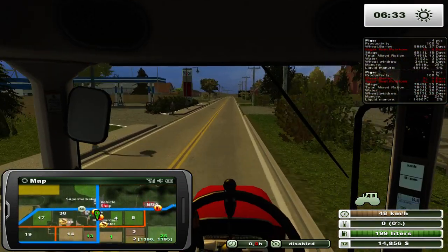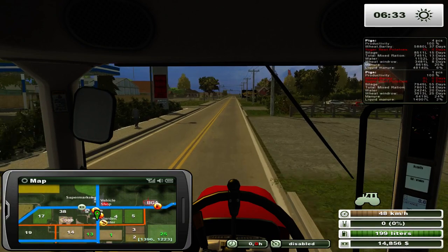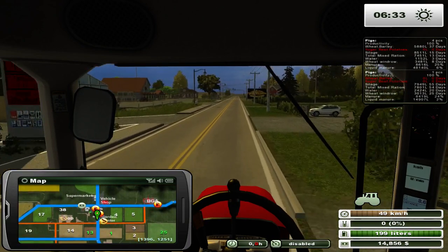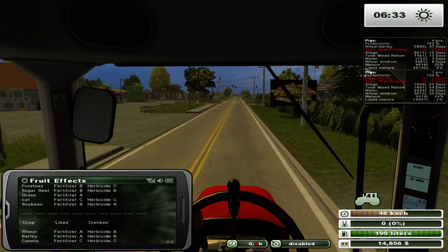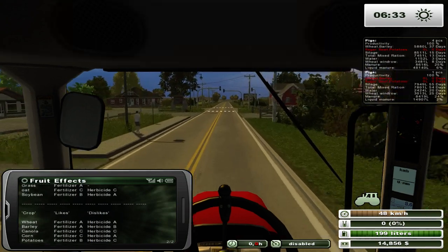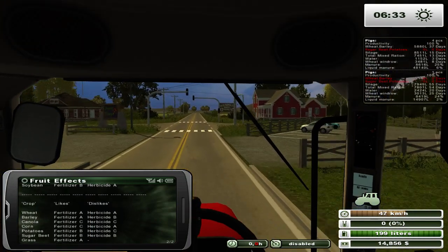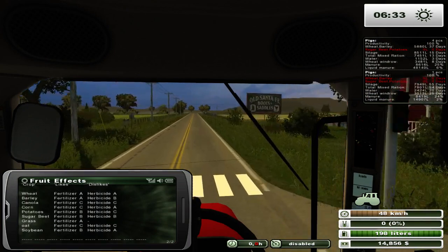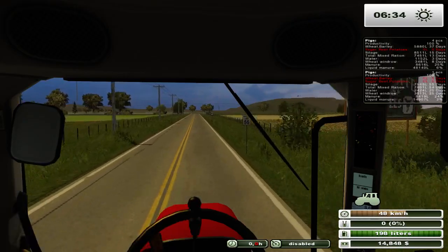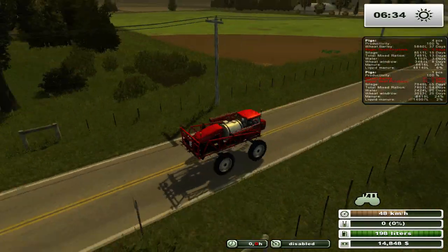Alright, so we are going to need to set this guy up. So what should we... I don't know if it's going to say... Do we have oats? Oh, oats is Fertilizer C and Fertilizer B. Okay, so need to keep that in mind because those are the two ones we have a lot of out here. So first things first, let's get this guy filled up.